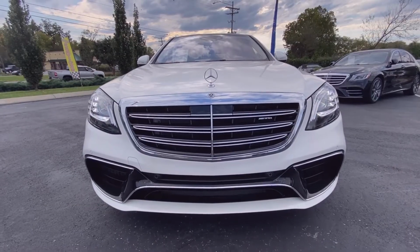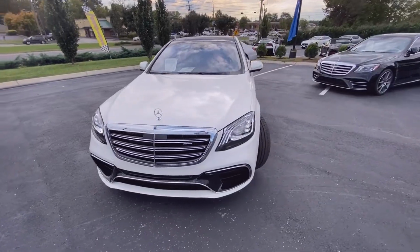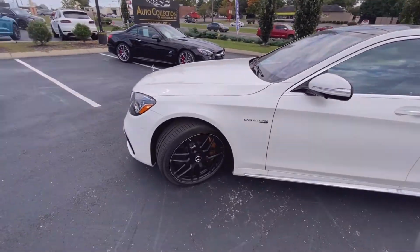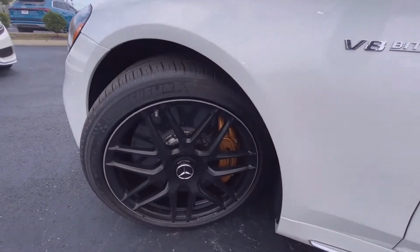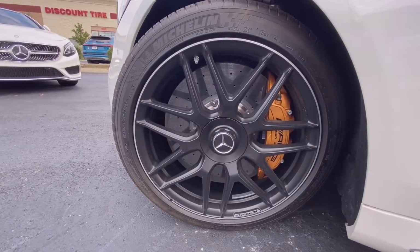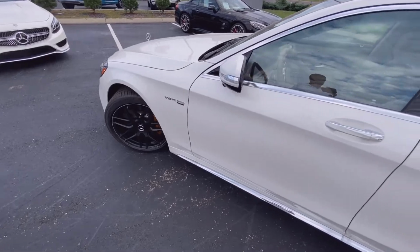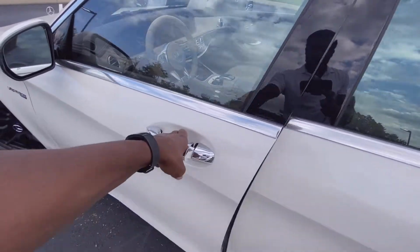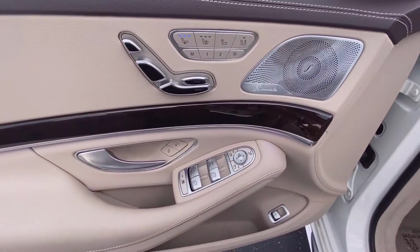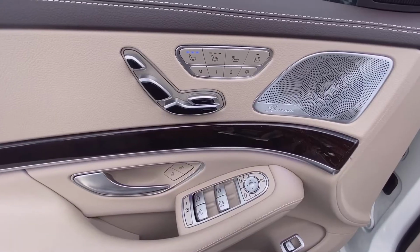And that is gorgeous there. You've got LED headlamps, daytime running lights. And there you have your 20-inch forged aluminum wheels. You have passive keyless entry on all 4 doors. You have the upgraded Burmester sound system. Heated, cool leather seats.